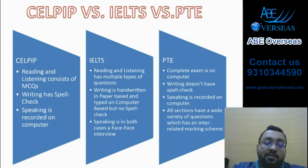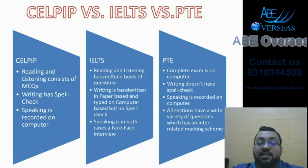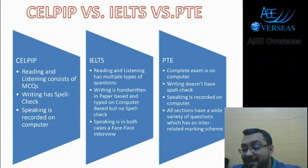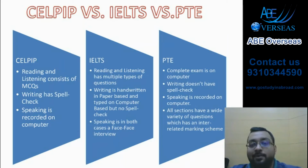Now, an important feature about the CELPIP, one of the driving factors why people are really getting into this exam, is that the writing section has a spell check. That's very important, since we're all used to autocorrect and spell check. So the writing in CELPIP has a spell check. The speaking is recorded on a computer but is checked by humans.